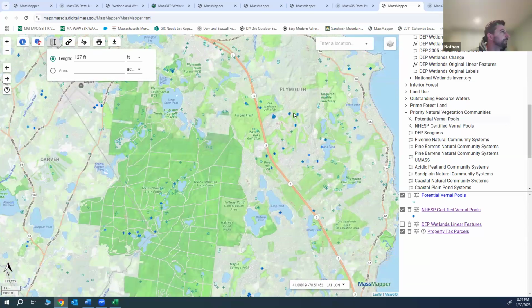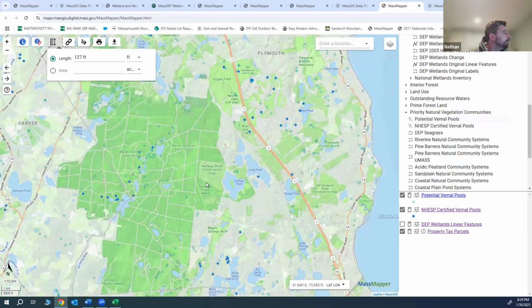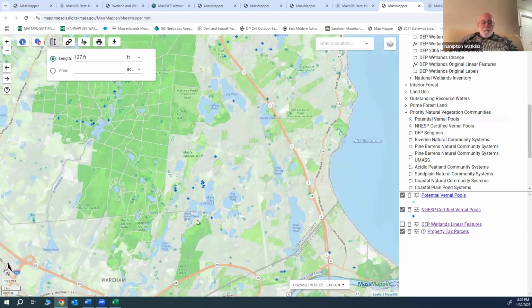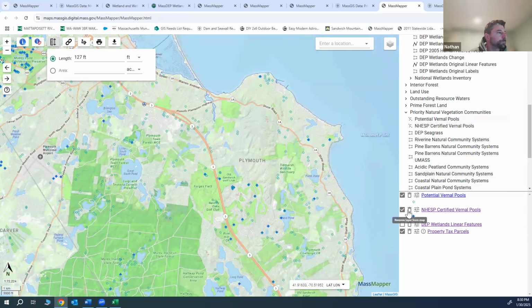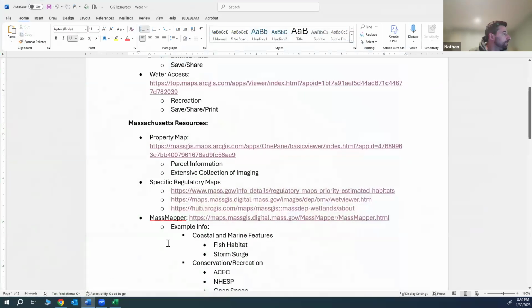I don't know if any place in Plymouth has a lot, but Miles Standish obviously has a bunch. There's one or two in Pine Hills. Yep. Wow. But anyway, I don't know if there's anything else I wanted to.